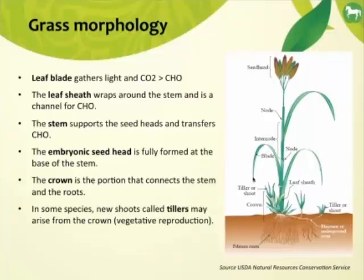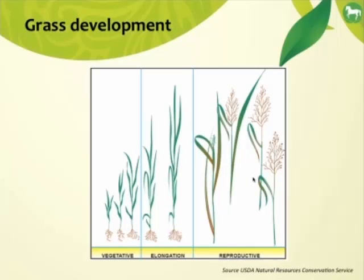These are generally creeping grasses, so you may be familiar with, for instance, kikuyu, where you'll see all these tillers creeping over the soil. But still, these plants can also form seeds, so we still have what we call sexual reproduction. And I have here a slide that really illustrates these phases.